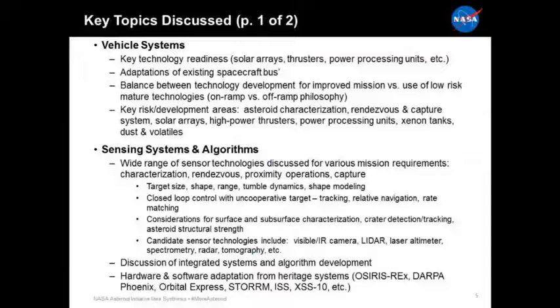One other thing, Jim. I don't know if it fits here under vehicle systems or someplace else, but there's still a lot of open discussion about the type of capture mechanism, whether you're going to go grab regolith or pick off a rock or grab the whole thing, and if you are, how does that work with the dynamics? It's not part of the sensing system and algorithms, so it could be under vehicle systems unless you want to bucket that somewhere else.